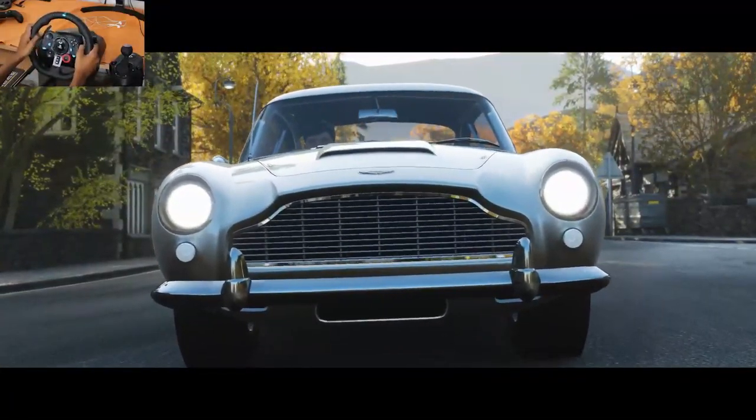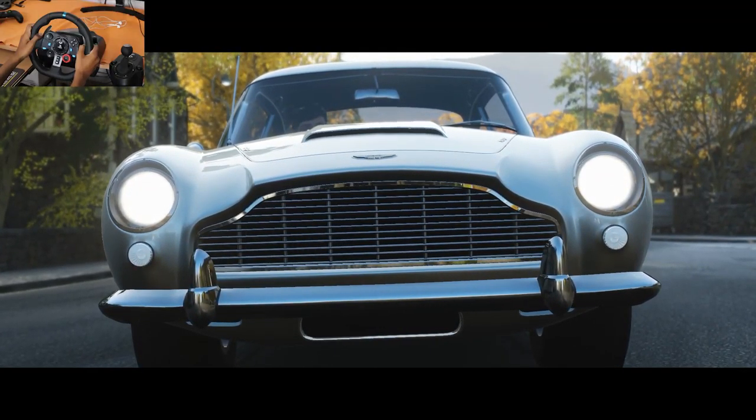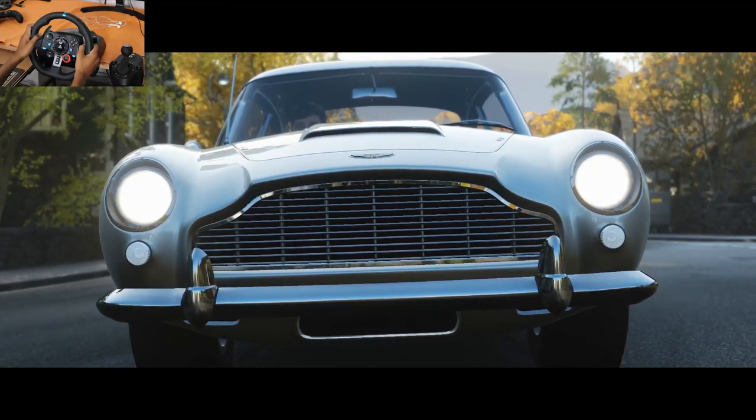The silver DB5 would be immortalised in half a century of cinema. The classic Aston Martin.